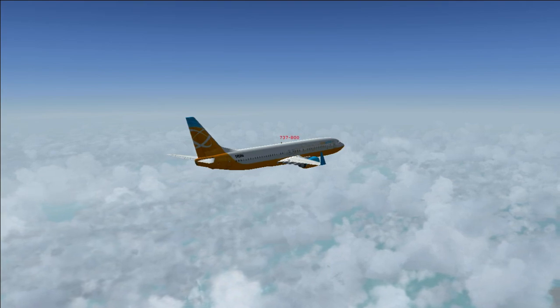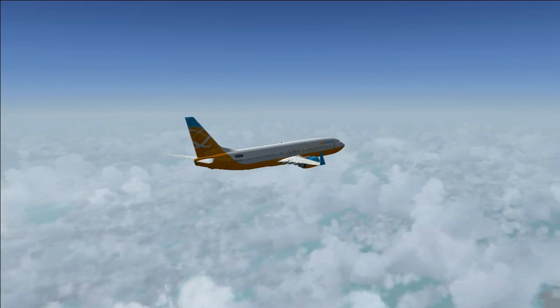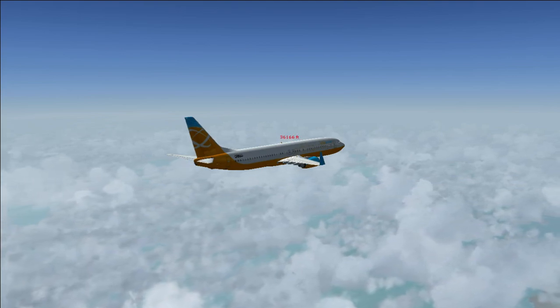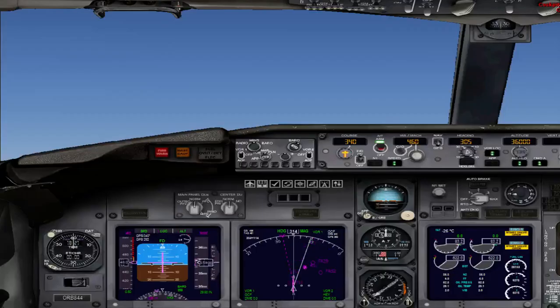American 288, cross Olean at and maintain 13,000, altimeter 29905. Cross Olean at 13,000, American 288. And you said 29905? American 288, affirmative. Roger, 29905 on the altimeter, American 288.